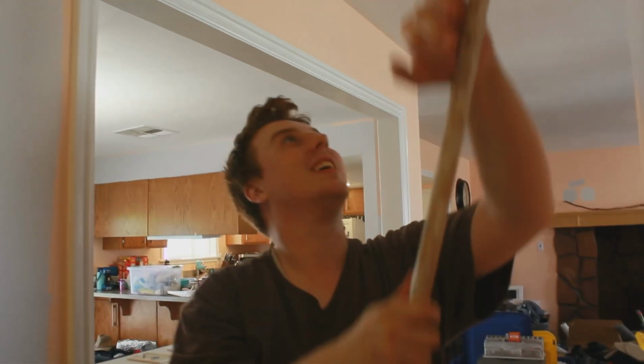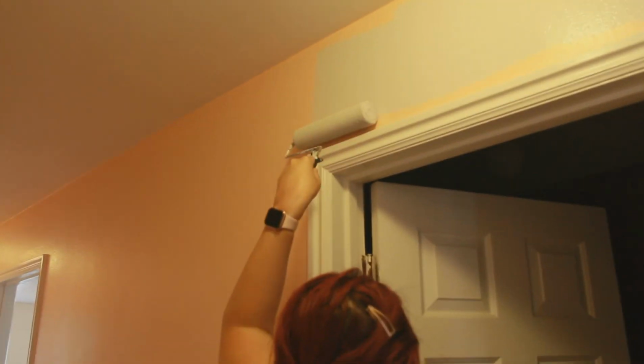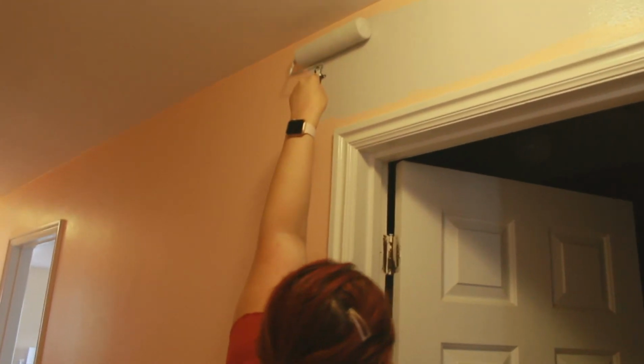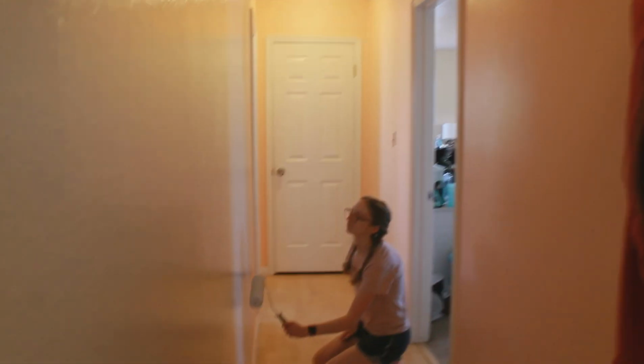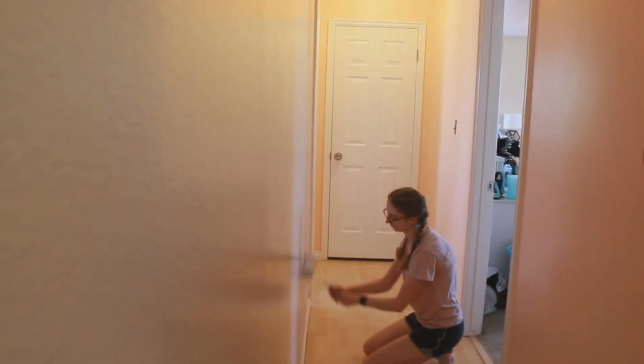Got a stick. And I'm like, you're getting this thing. Look at you go. I still can't really reach it that well, but it's better. Progress. You're kind of close. You're doing great. That's what the editor's for. You're gonna hit the stick.